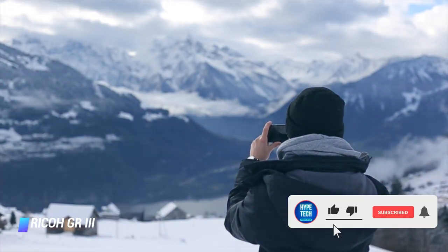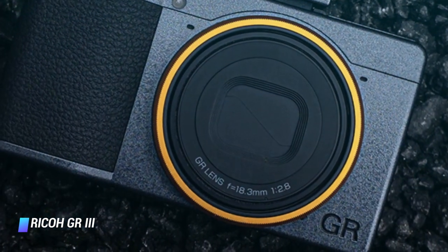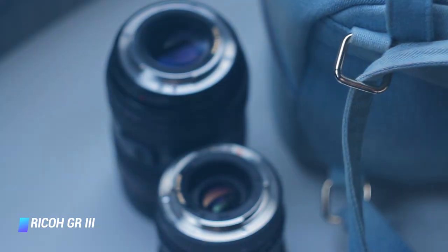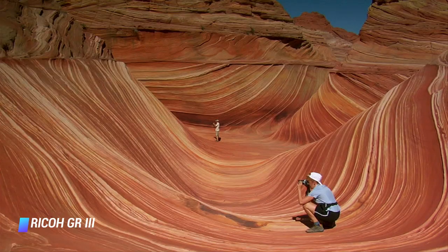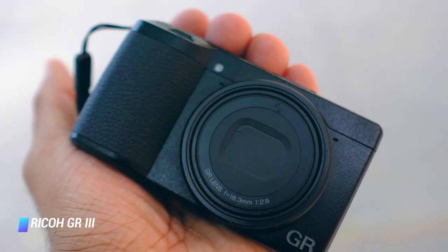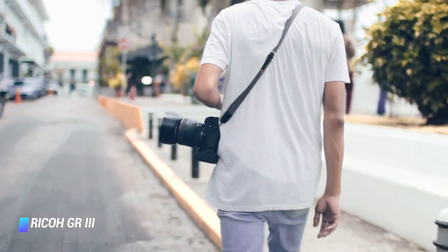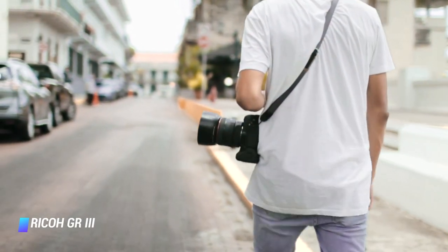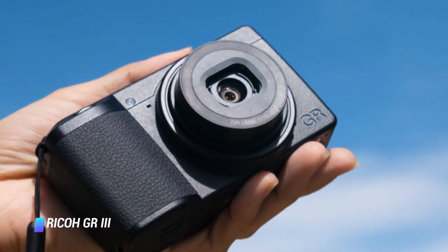Any gripes? Well, the battery life isn't the best, lasting only around 150 shots per charge, which really isn't enough for a camera released in 2019. The lack of 4K video is also a shame, so if this is something that bothers you, then best look elsewhere. Ultimately though, as a pocketable prospect for still shooters, the Ricoh GR3 excels in all other categories.